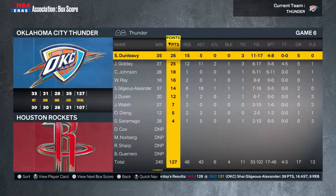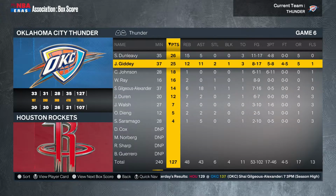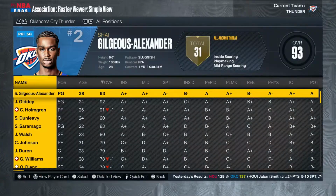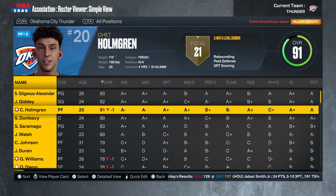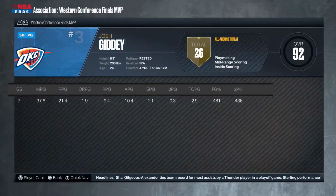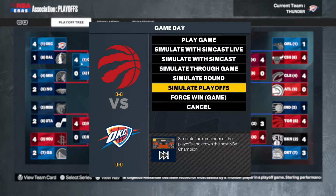Steven Dunleavy, 26-15. Is Chet not playing? Or am I blind? I don't see Chet Holmgren here. Is Chet injured? Is this one of those... They pulled his left calf muscle and he's out for the season? Well, I don't care anymore. Enjoy your playoffs, whatever. Does it even matter? Simulate through the playoffs. Goodbye.